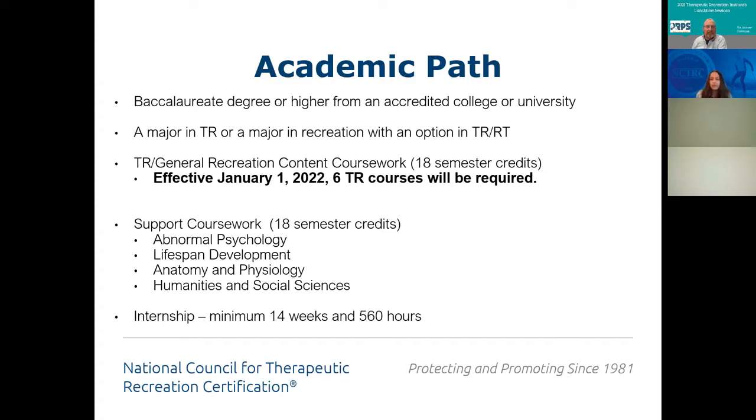recreation courses. But moving into the new year, after January 1st of 2022, each application that is submitted will be required to have at least 6 therapeutic recreation courses in order to meet the requirements. So that is something to be aware of should you be interested in sending in an application, or if you have a colleague or a student that might be submitting an application, please make sure that application is submitted based off that deadline, especially if they're in a scenario where they may only have the 5 required therapeutic recreation courses at this time. Again, in the new year, we'll be requiring at least 6 therapeutic recreation courses.